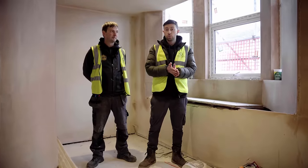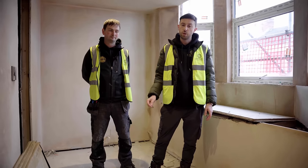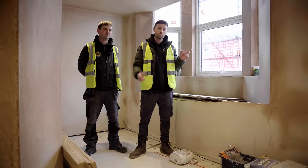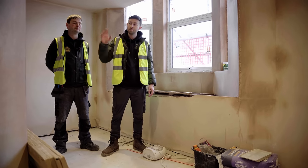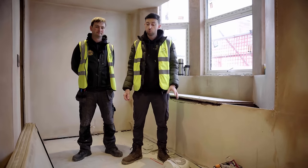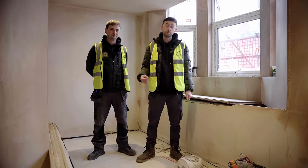So as you can see, it's coming on nice in here now. The second fix electric's more or less done. Waiting for the second fix joining to start. The plumbers are starting next week. All the outside work's starting to happen now. The weather's getting better. We've got a little bit of rendering to do outside, which Christian's going to jump on next week as well. So it should be coming on quite quick, quite soon. So we'll keep you updated on this property as we progress.